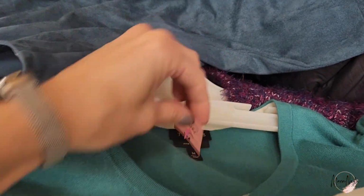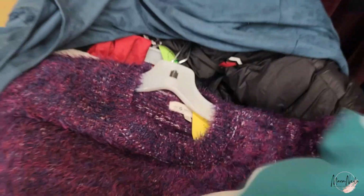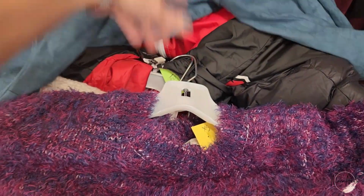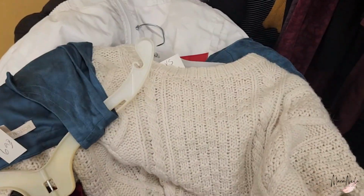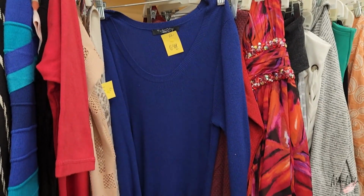I decided to grab this Talbots cardigan for $4 just because it is Pima cotton. And again, Talbots is a solid seller, so I'll grab it at lower prices. This is a Lewin Gray by Loft, but I absolutely loved the eyelash feel. I actually wore that to work yesterday. This was a Velvet by Graham & Spencer at $7. I absolutely grabbed that. Super on trend with the beige cable knit.